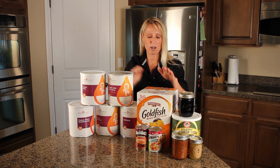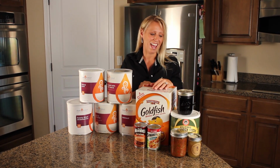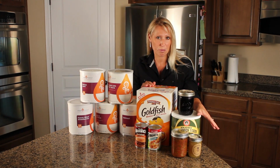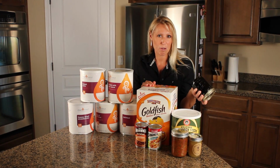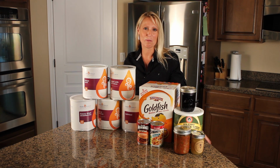It's also good to prepare things that your family loves, some favorite snacks and things. And some other things you can do is you can store seeds so that you can grow your own food, and you can preserve your own food. If you do that, everything put together will help you rest easy knowing that you're more prepared.